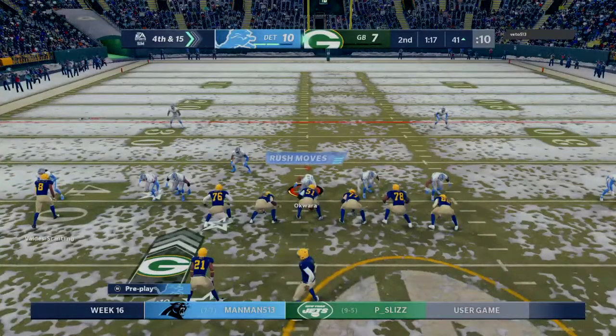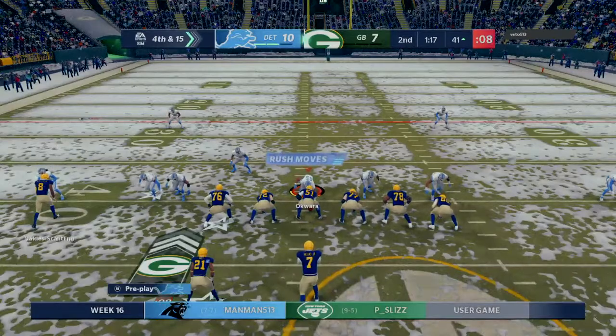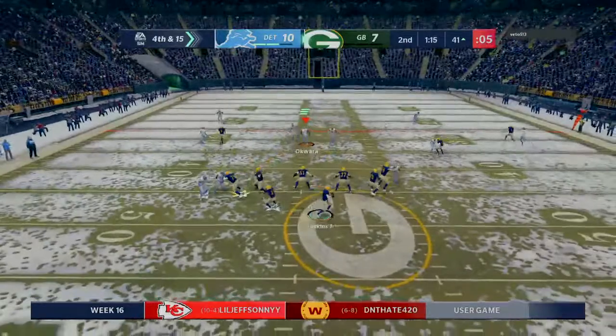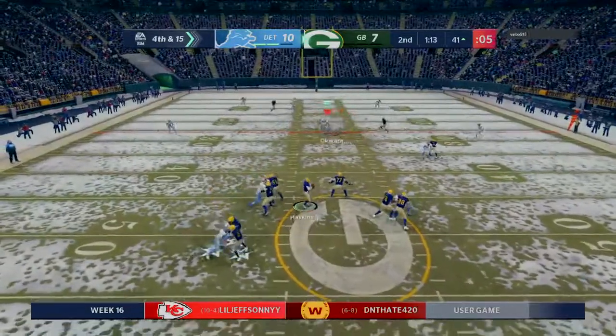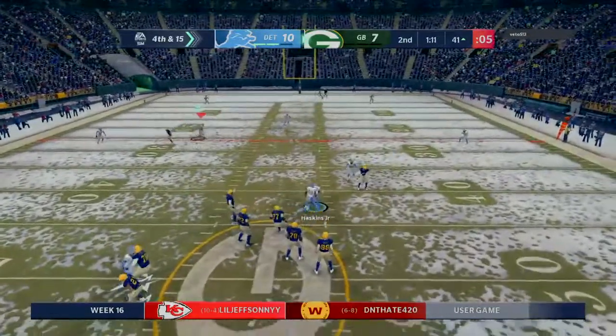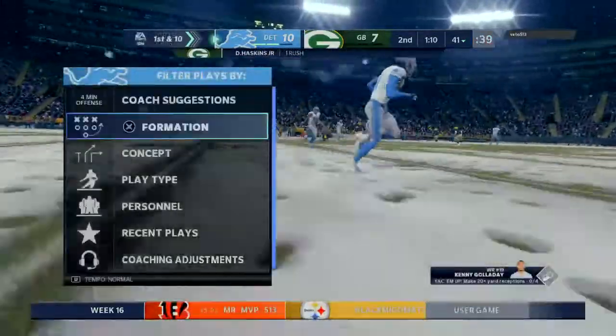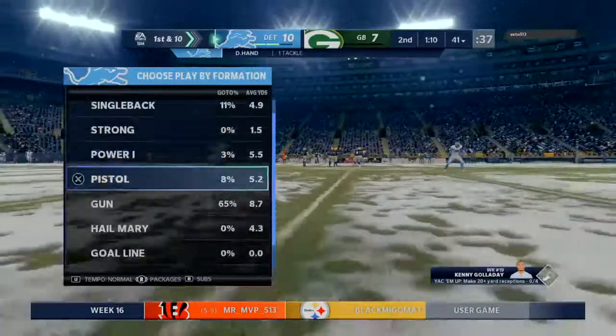Focus, defense, focus. 24 is the mark. Target. Slip. They're going on 4th down. Haskins eluding the pressure right. The Packers unable to pick up the first. And the Lions will take over.